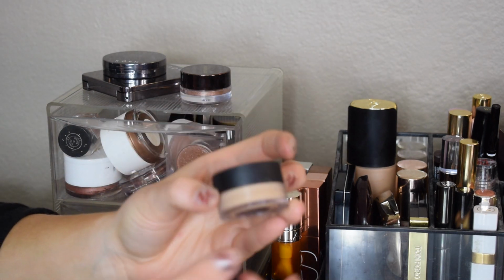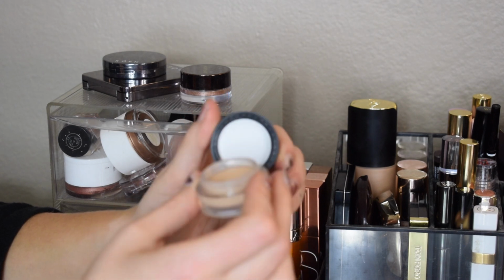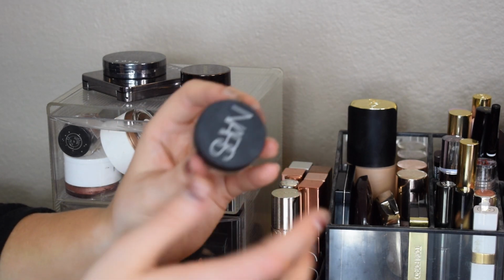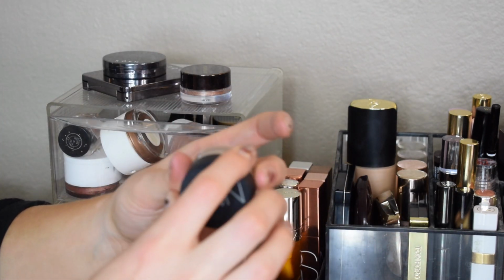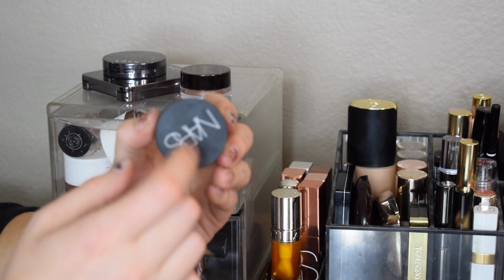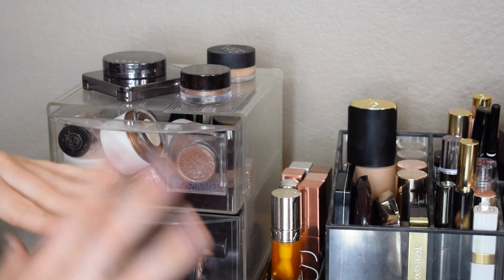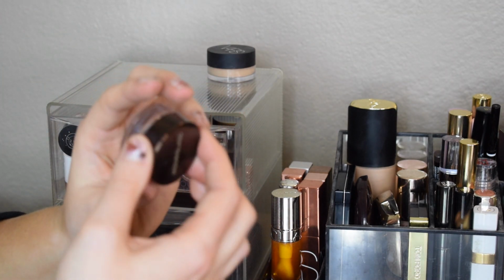I have this NARS Soft Matte Concealer right here, and as you can tell, I do use it, and I do love this product so much that I do have a summertime shade, and so I'm right on the verge of getting into my summertime shade. But yeah, I've been digging into this a lot more now that we are in the warmer months, so I am keeping that. Hourglass Scattered Light in the shade Smoke.